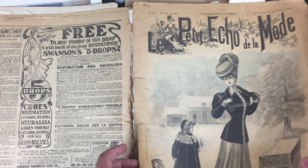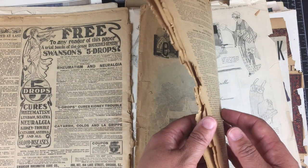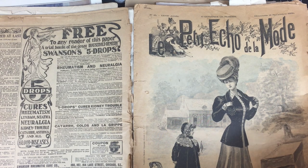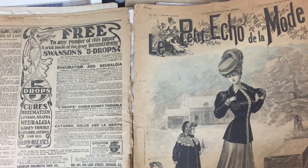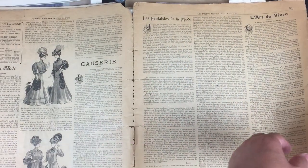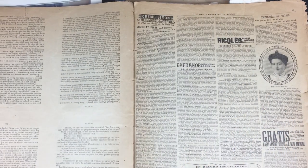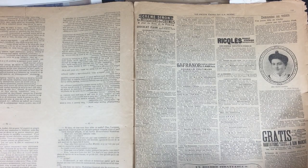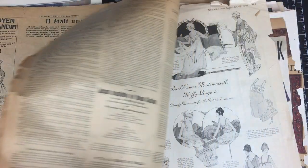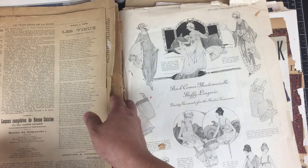I don't know. I don't think I'm going to try to flip through these pages because they're falling apart. Oh, they're okay. They are okay. Oh, is this, I think it's in French. Oh, yes, ma'am. Looks to be in French. Oh, that one was making me a little bit nervous.